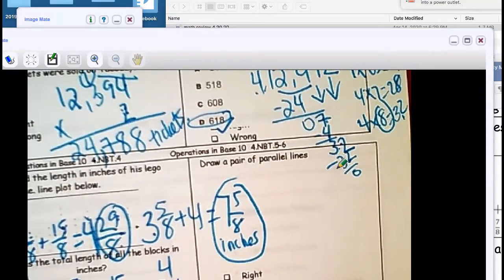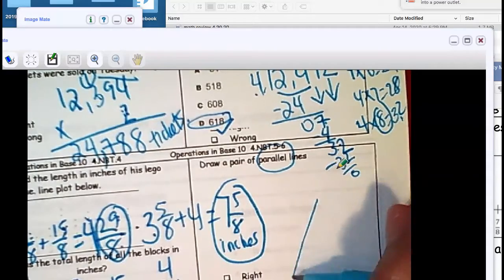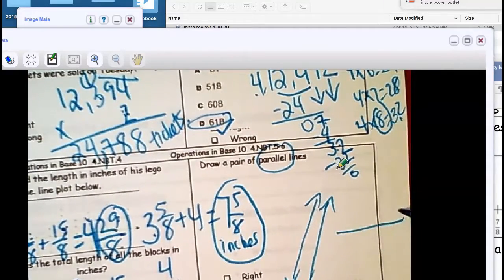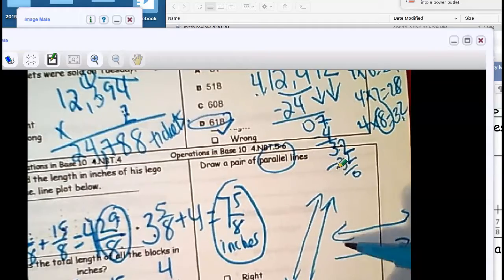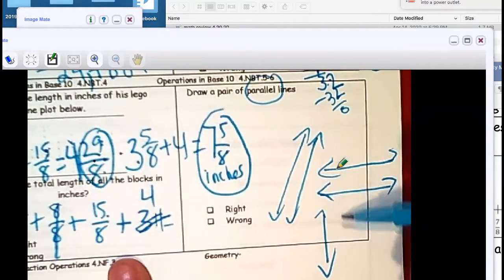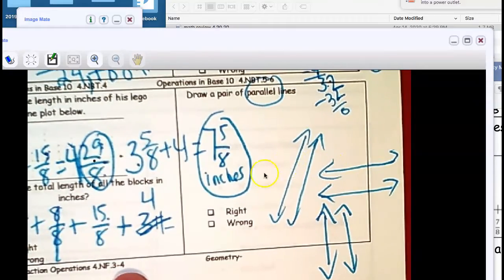And finally, draw a pair of parallel lines, lines that will never intersect. So it can look like this, like that. To look vertical. Okay, it's just lines that will continue forever and never intersect, like the tracks on a train.